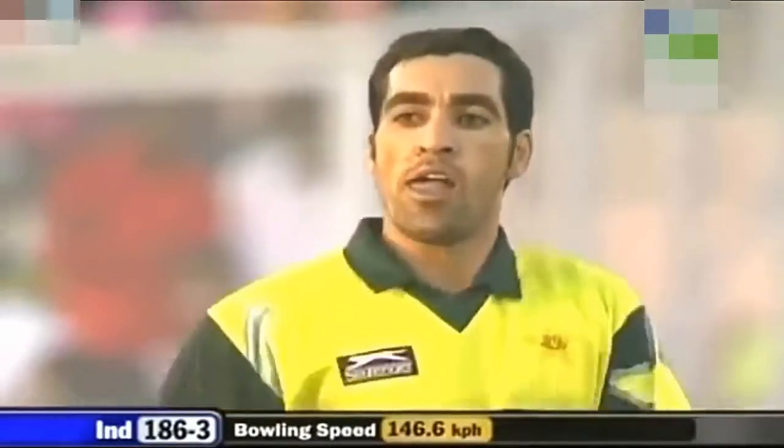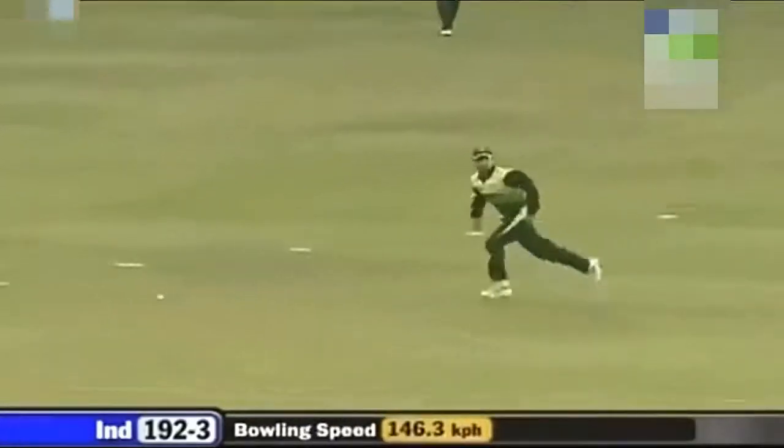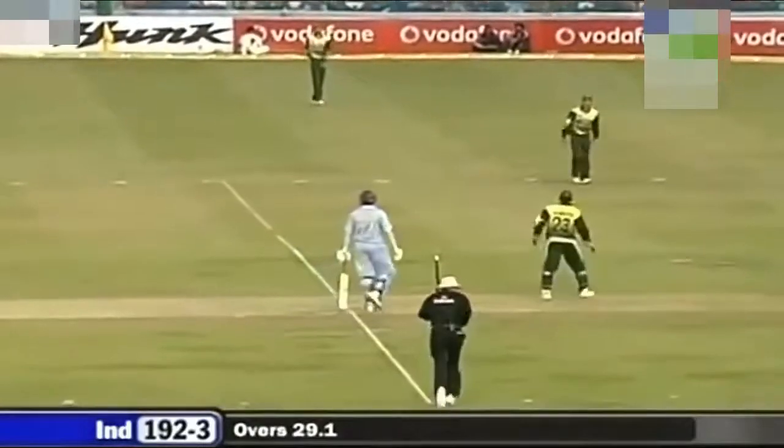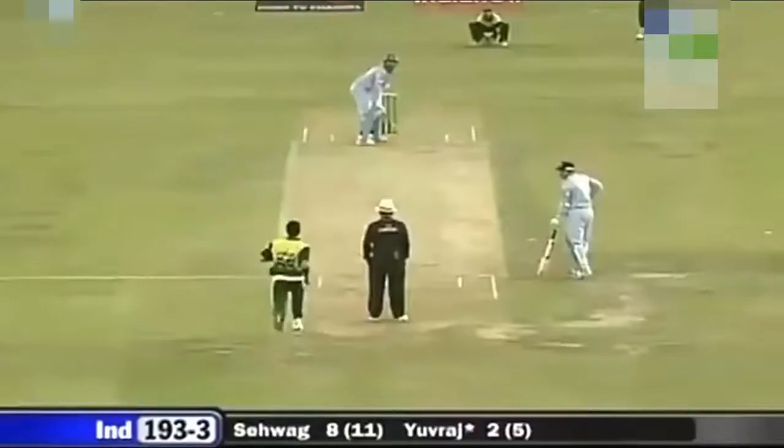A good delivery. Now, this pitch could be a bit of a tester for Yuvraj Singh. Spark of brilliance from Salman Butt. Yes, trying to re-establish the momentum. These two, India were really rocking a while ago till they lost 2 wickets.